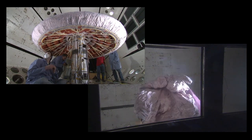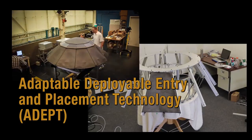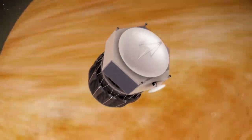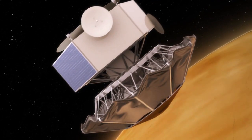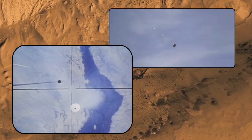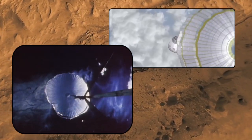NASA is advancing the technology of inflatable and mechanically deployable heat shield systems to get larger vehicles with more massive payloads safely through the atmosphere of Mars. Another way to slow descent and land safely on Mars is to use atmospheric drag.